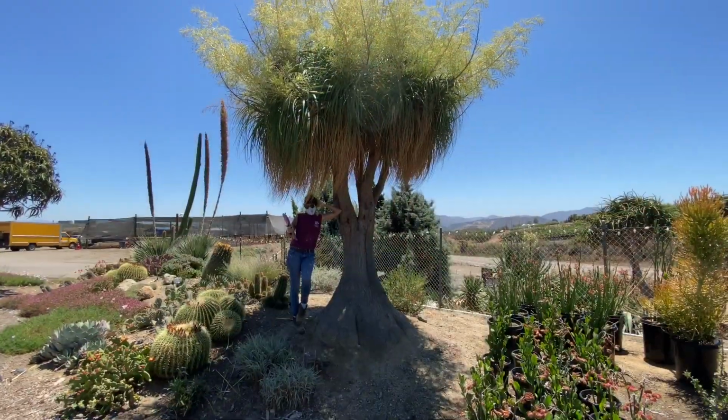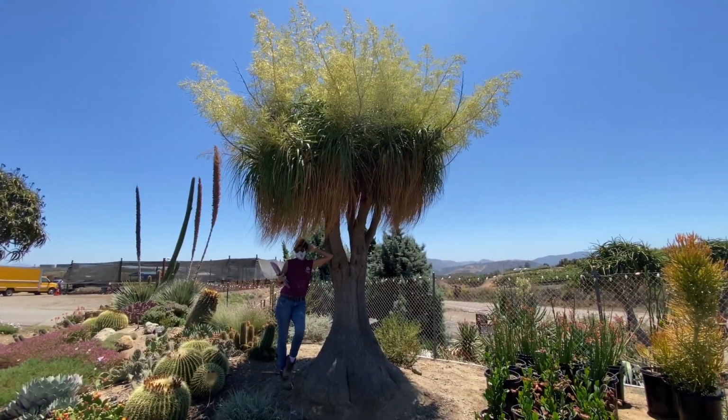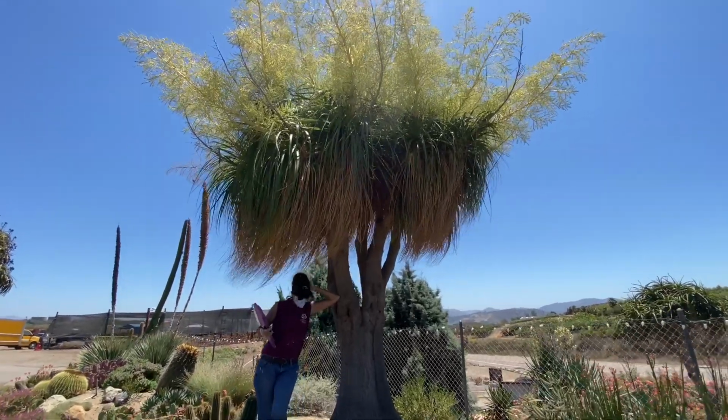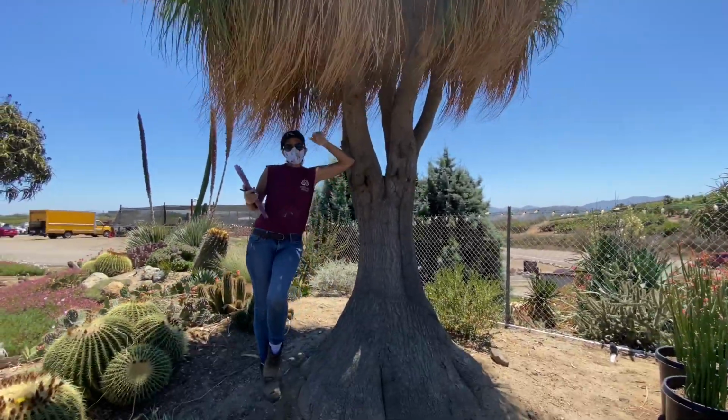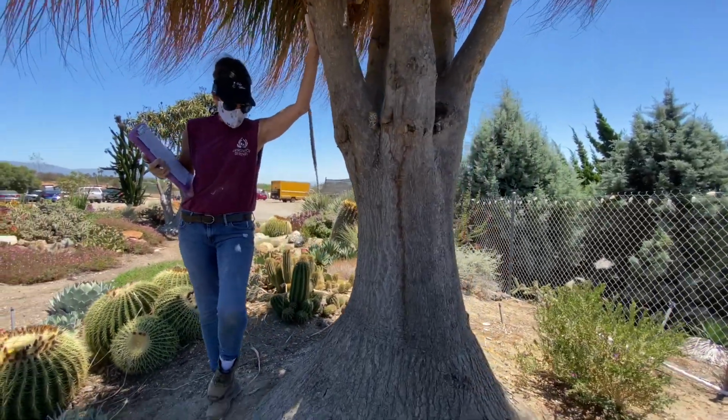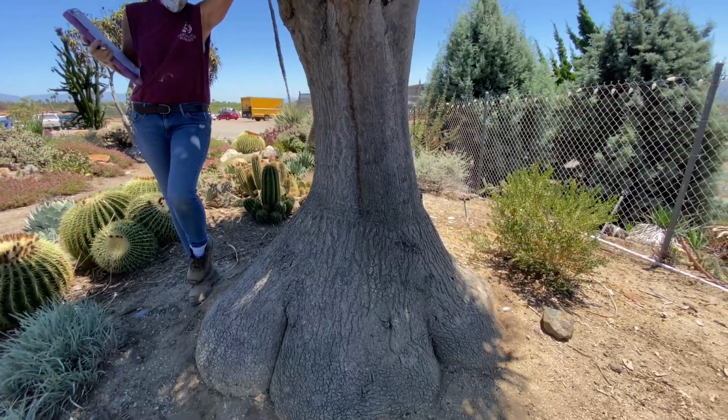Remember that super cute Beaucarnea recurvata that I grabbed over there? Thought it would be nice in the flower bed? Well, here's its potential. But remember, succulents can always be moved, and if you plant this in a container, it will help to control its growth.